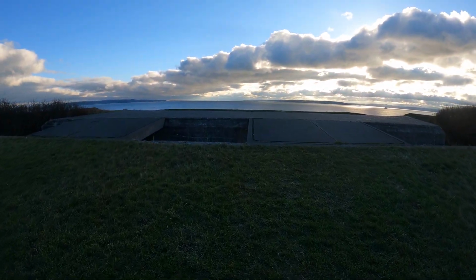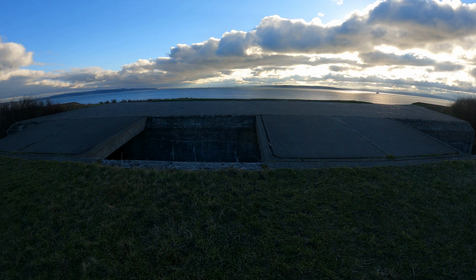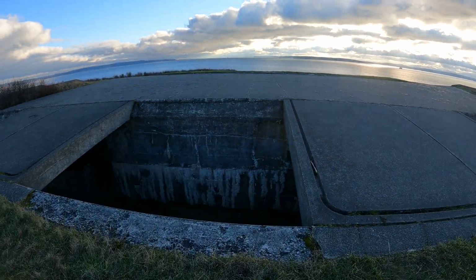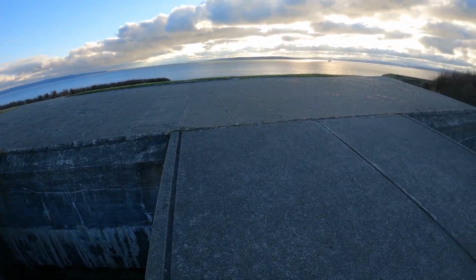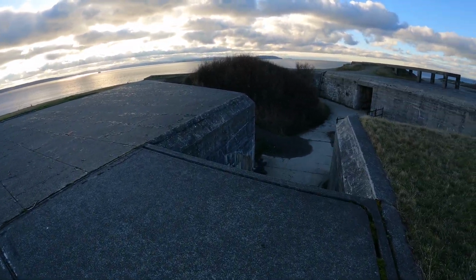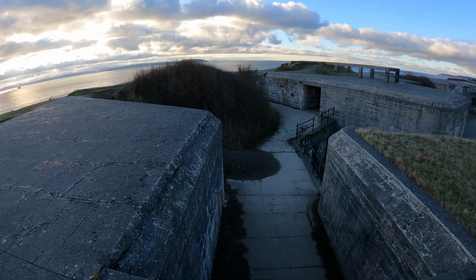Check it out. Notice there's no handrail here or warning signs that you're about to fall down to the lower level. Notice the cool white stuff on the concrete. It's a mineral deposit. Calcium formation, I think. Calcite, something like that.